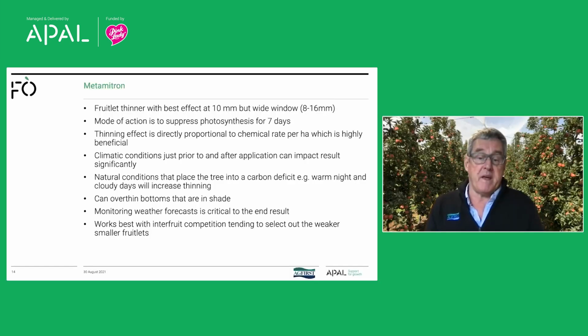The new one, Craig last year called it a game changer. And it's great. It's a great thinner. It has a lot of positive attributes to it. Remember, it's best applied around 10 mils, but has quite a wide window, 8 to 16. The mode of action with this one is to suppress photosynthesis. This is a herbicide, and we're using it at non-toxic rates to the plant, but it reduces the photosynthesis in the plant, reduces the carbohydrate apportionment to the fruitlet, and a lot of them abscise as a result.